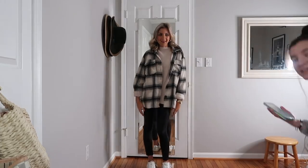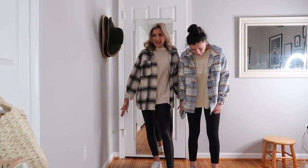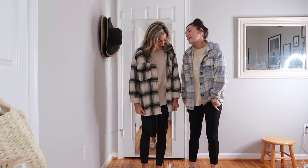Come stand up. Are you so excited, Madison? We're rocking the flannel with leggings today. That's kind of the vibe. I might have to change back.